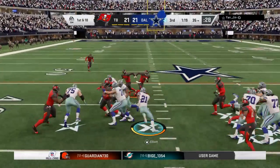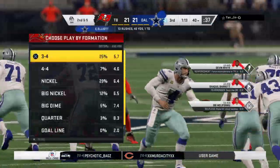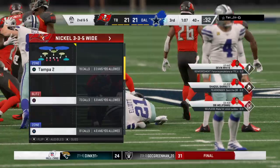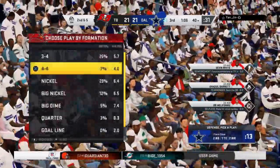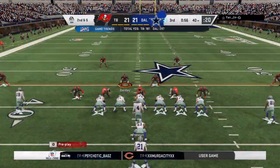They start on the ground with Elliott. Shaquille Barrett in on the tackle. I call that play a success. A nice inside run sets up a very manageable second down, a very solid gain on that play. At the 40-yard line. The first down run got 5.